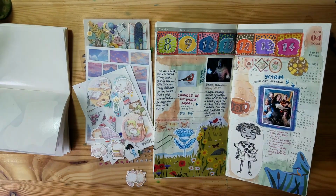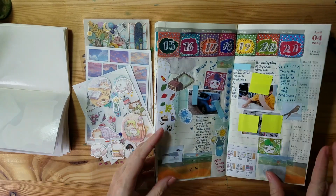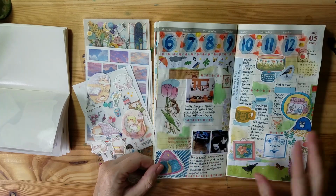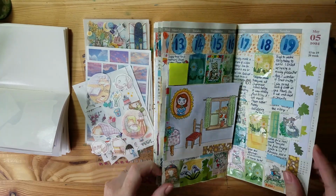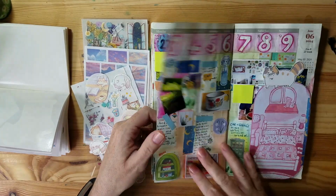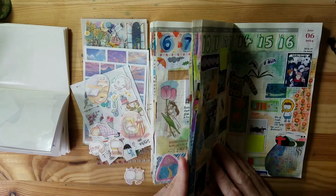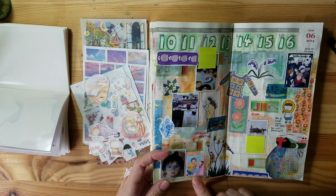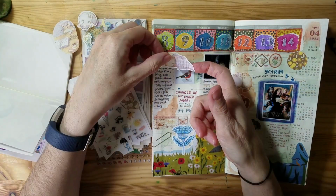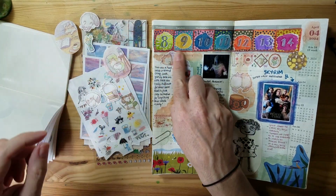So my plan is to, after I finish putting bits in my journal and filled all the gaps I can, put the stickers into the blank pages in my sticker book on the left and see if that encourages me to use them a little bit more. You can see me now flicking through thinking, where's a gap, where's a gap? Where can I put it? Because I'm doing really well and I've hardly got any white space left, so not too much longer to go to the end of the video.